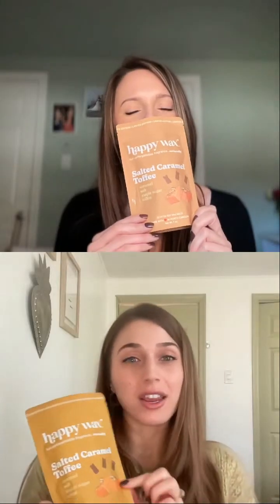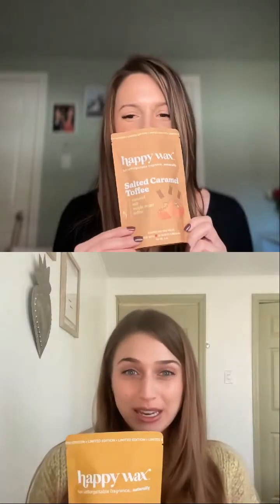So it has caramel, salt, maple sugar, and toffee. It is very warm, rich, sweet, decadent. Yes, it's creamy. I love this scent. I can paint a picture for you guys. I mean, it smells like I went to a candy store where they make fresh candy. That's what this smells like. I walked in and I love it. It's really, really good and warm, inviting, definitely decadent.